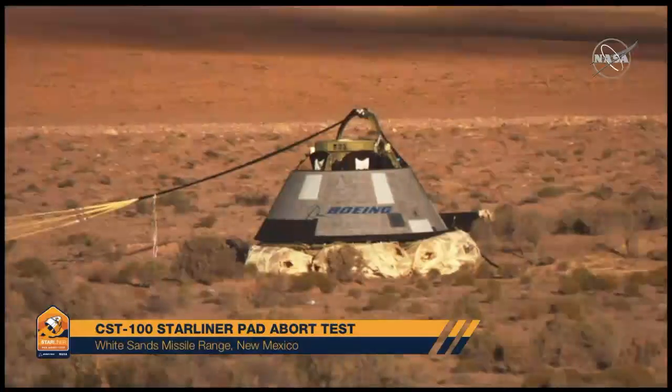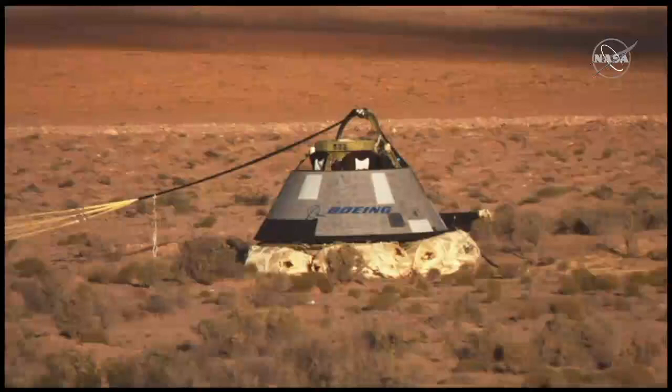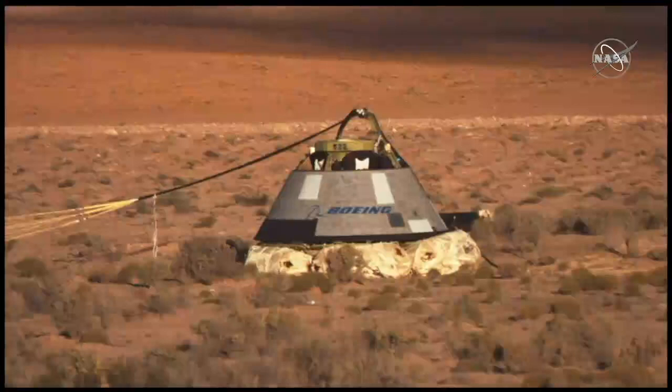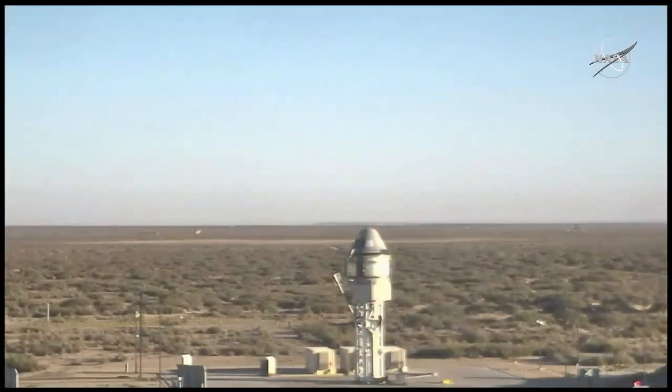I think from start to finish, it's only about a 95-second test or so. Correct. So it's over quick, but we got to see all of the events happen in sequence: those 4 launch abort engines firing, throwing Starliner up in the air away from the pad, and then getting it in the right orientation, pitching around using those thrusters on the side, getting good drogues out, the service module separating.